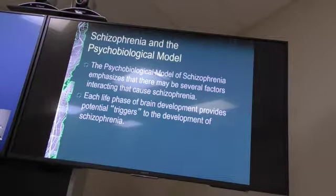Remember, there's lots of different reasons for schizophrenia, and we've seen a couple of them. The psychobiological model of schizophrenia emphasizes that there may be several factors interacting that cause schizophrenia. Even if you read the positive sides about marijuana, one of the things they're going to tell you is that people are more likely to suffer from schizophrenia after they smoke marijuana. And that is true. We think that's true because, remember, there has to be a trigger. We know that influenza during the second trimester of pregnancy can be a trigger. But we also know that these drugs, LSD, can be a trigger.